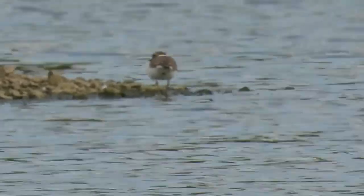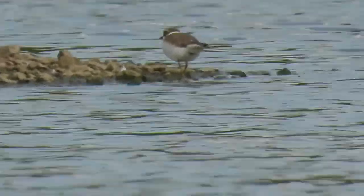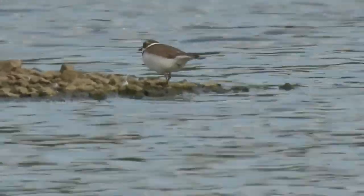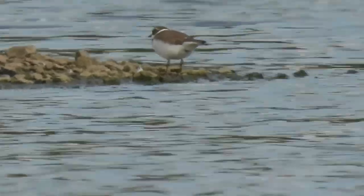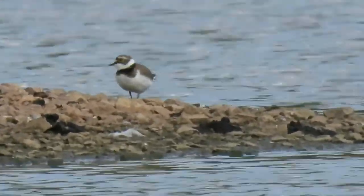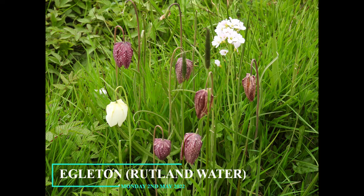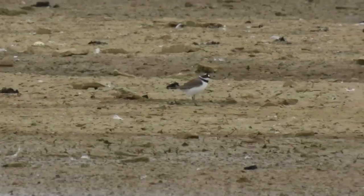I just keep thinking about this year. It's been so good. Like, we've seen at least 50 new species in this whole thing. You can count them up for me if you want, if you're watching this video. But this little ringed plover isn't a new bird because we saw it at Sevenoaks, but it's still an interesting bird. Moving on, Egleton soon after, just 3 days after, Monday, a bank holiday.